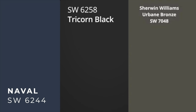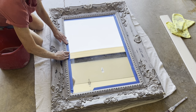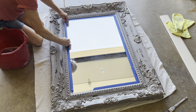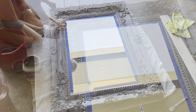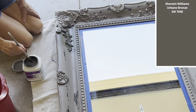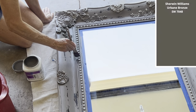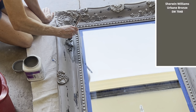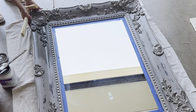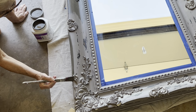It gave me 3 suggestions. I didn't think I wanted any more blue, so I decided I would use both tricorn black and urbane bronze. I thought the urbane bronze would look really nice on this distressed gray mirror, so I purchased a sample. Even though Sherwin-Williams samples are not of the same quality as their regular paint, I like to use them because they're much cheaper and they work just fine on items that get little or no wear.